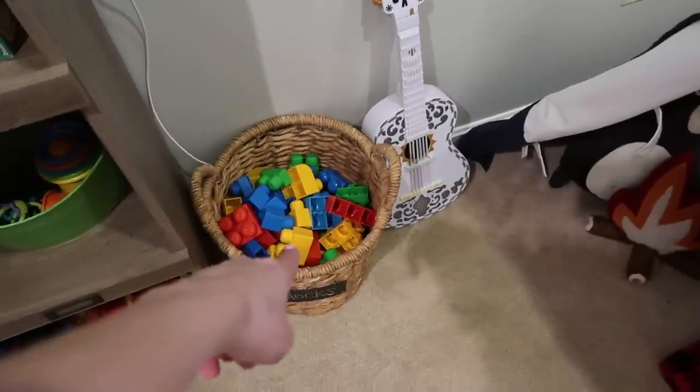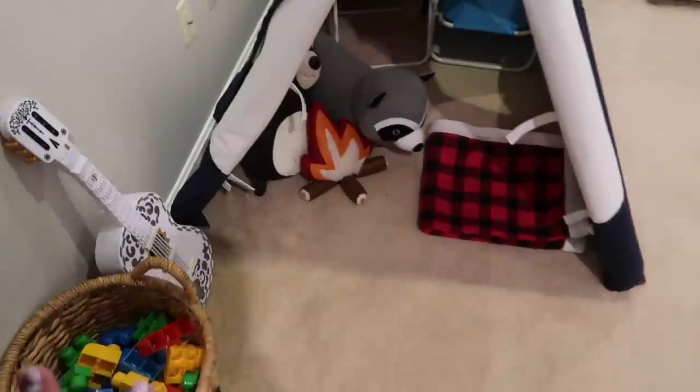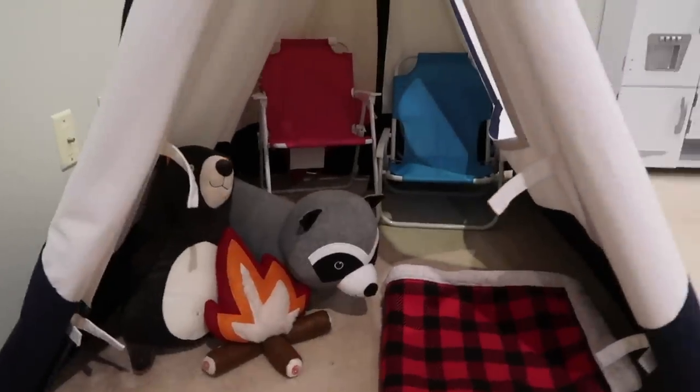The freshly washed blocks are in there. They smell amazing. Oh my gosh, it smells so good down here in general now that everything's clean, but it's nice to have those disinfected and all of the toys wiped down.